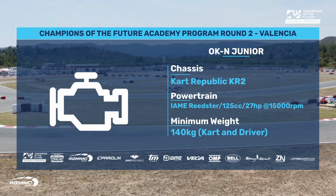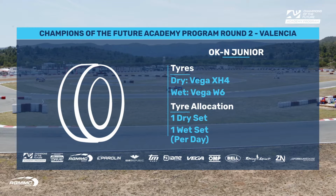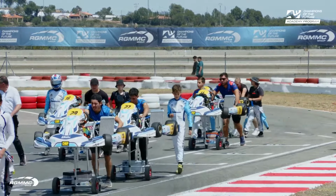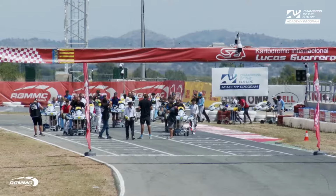Well, drivers are starting to make their way out on to the circuit. Let's just remind ourselves of the grid for this final and, of course, how these drivers got there. But we'll go over that a little bit later, because of the tyres that these drivers have got to be using as well this weekend, the Vega XH4s. Only been using these slick tyres today. Yesterday, there was a potential of maybe having to use some wet tyres with rain that was forecasted around about this time of the day, but it stayed dry, so they were absolutely fine. Tyre allocation for this weekend, of course, has always been the one set throughout the entirety of each day. So these tyres that they're using right now are the same tyres they used for qualifying heats, and now this final.